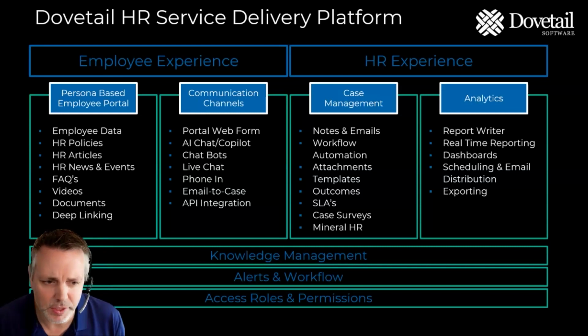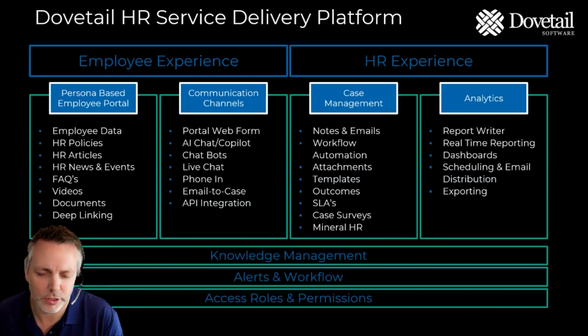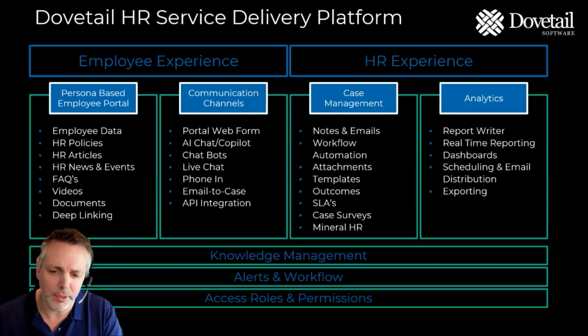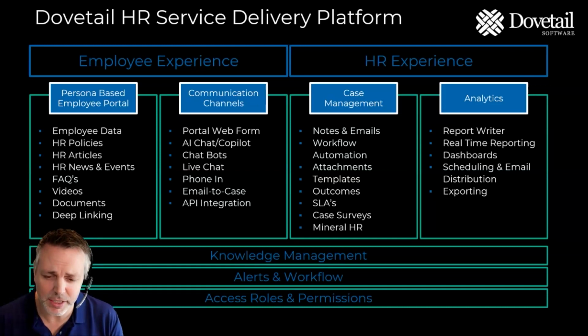Lastly, down the bottom there, you'll see knowledge management straddles the whole of the system. So the knowledge that you create and share with HR is the same knowledge that you can publish to your employees. So it's one source of truth. Alerts and workflows make sure people are kept up to date with what's going on, whether they're employees, managers, leadership, HR colleagues. And then the system is governed by essential access roles and permissions. So if you shouldn't see certain things in the system, you won't see them. And if you need certain access to parts of the system, you'll get access to those parts. That travels all the way from portal to case management right through to reporting.